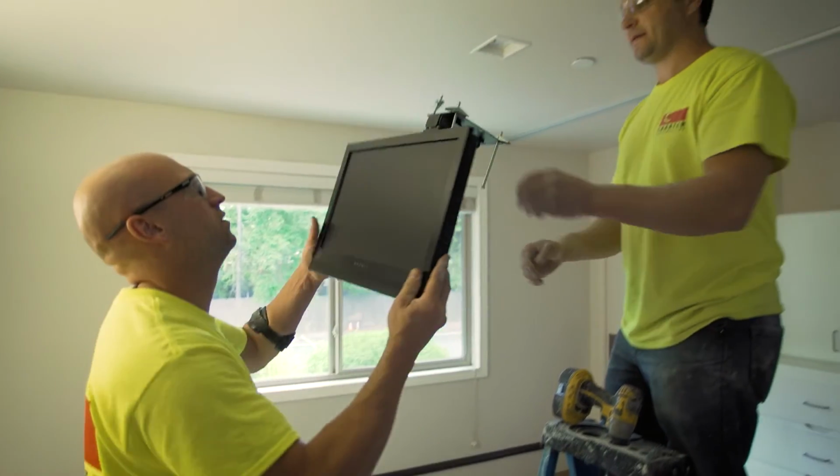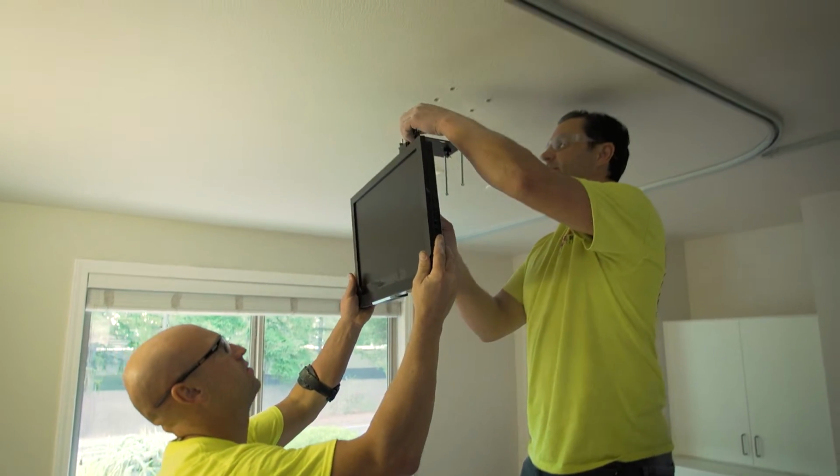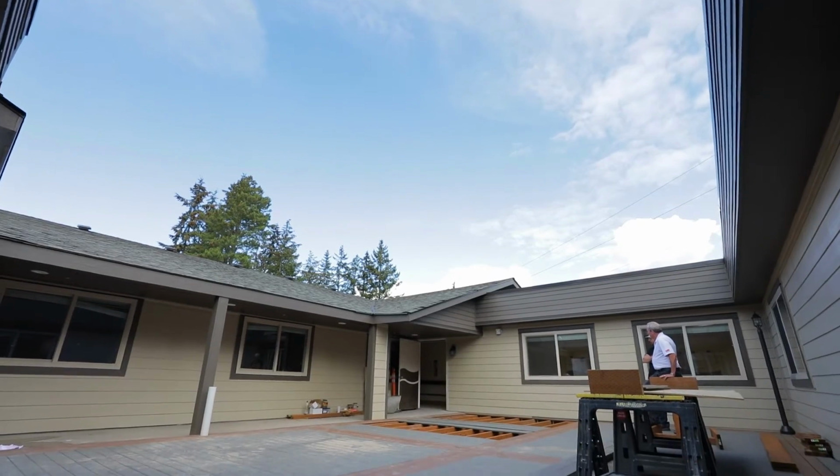We've been doing work for them now for 4 years, and we're all over the state fixing stuff for them. But it's just a great relationship. They know when we get in there, they're going to get it done right.